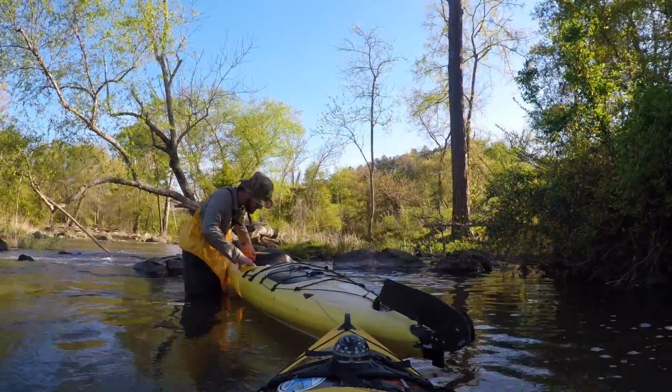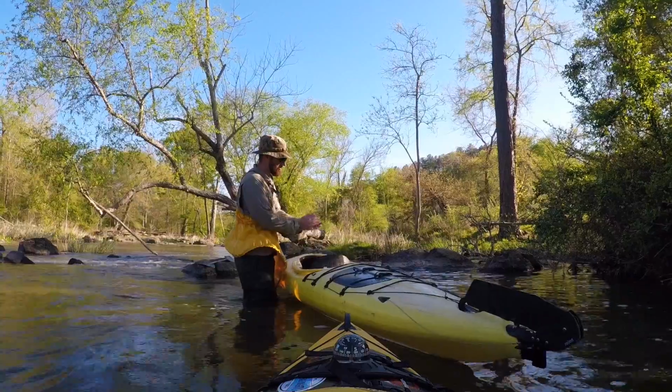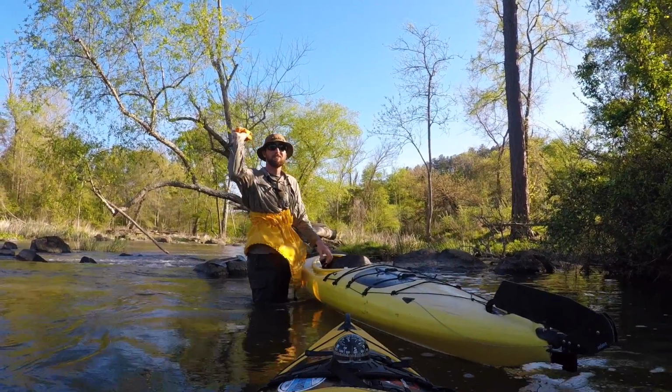My boat has a bulkhead. Both these boats have bulkheads in the front and the back, so the nose and the stern do not fill up with water, leaving only the cockpit.